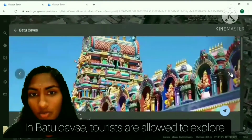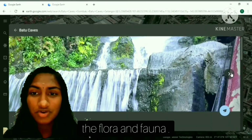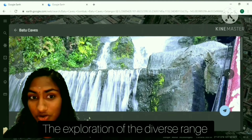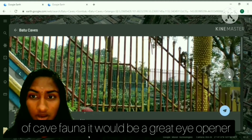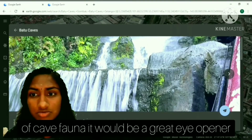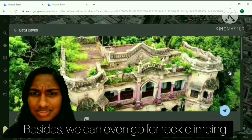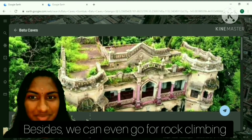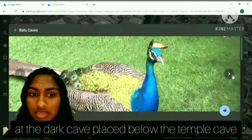But somehow, in Batu Caves, tourists are actually allowed to explore the flora and fauna. This is because the exploration of the diverse range of cave fauna around it would be a great eye-opener to those tourists. Besides, we can even go for rock climbing at the Dark Cave, which is placed below the temple cave.